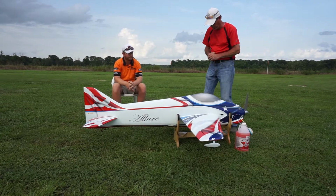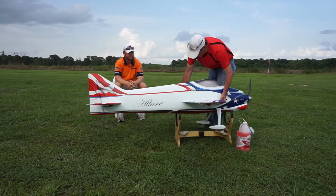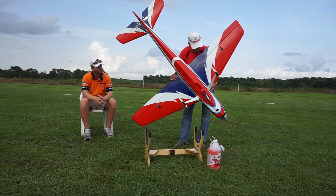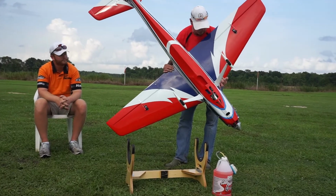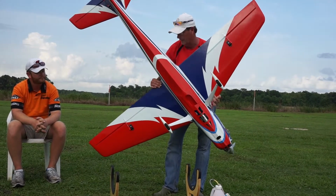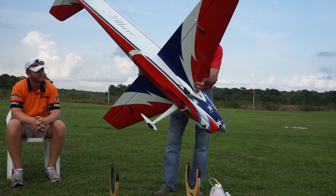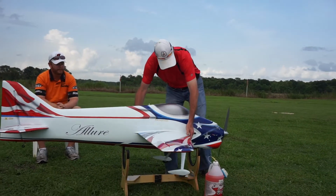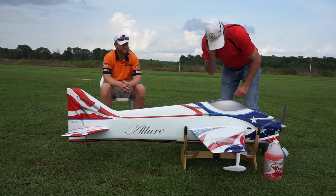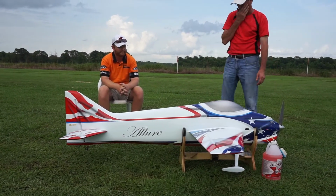It's got some really nice lines. I stole the bottom from one of my old airplanes called the Quest years ago, and we swapped the colors. Jason suggested we swap the blue and the red from the original version, and I did, and it came out really good. Very visible in the air. Yeah, really visible in the air as well. And which is good.